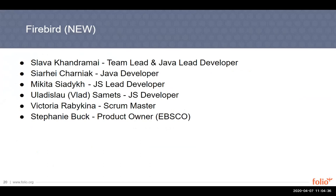Firebird is working on the quick mark feature, which will allow you to edit mark records from within inventory. These guys are also not entirely new to Folio. Most of them have been working on other teams while they ramp up. Stephanie Buck is the product owner for this team, and they just got started, so they're not quite ready to demo anything this time, but I would expect that next time around we'll get to see some of what they've been working on. So excited to have this team going.